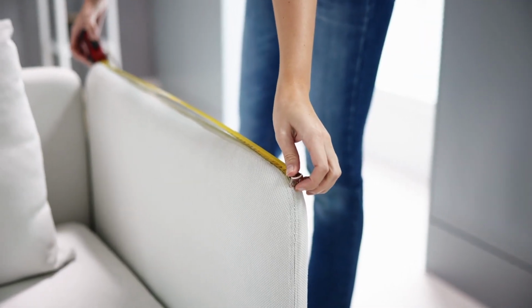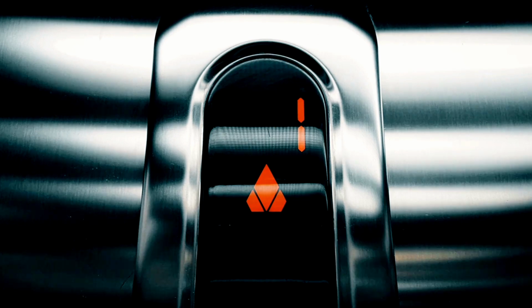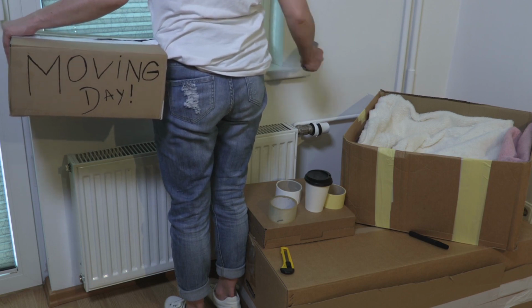Measurement tips: measure your furniture and major appliances to ensure they fit through doorways and into their designated spaces. Don't forget to measure the height and depth, especially for areas like staircases and elevators. Note these measurements on your floor plan. This step is crucial to avoid the frustration of moving day discoveries that some items just won't fit where you hoped.